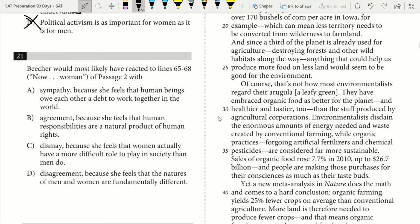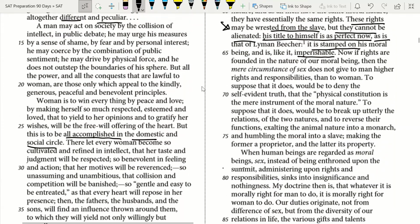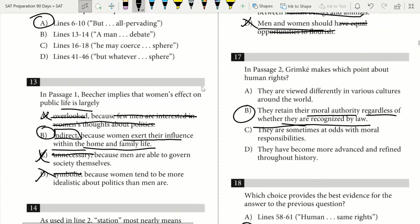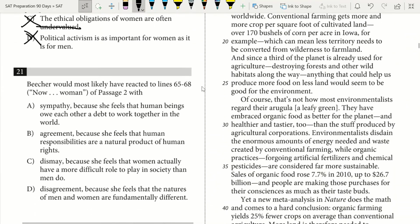All right, Beecher would most likely have reacted to lines 65 to 68 of passage 2 with what? Well, let's take a look at what 65 to 68 say. So 65 says, now if rights are founded in the nature of our moral being, then the mere circumstance of sex does not give to man higher rights and responsibilities than to women. Well, the author of passage 1 would disagree with that. She would say that because men and women are different, they automatically have different responsibilities. Right, so that's going to be disagreement. So our answer for 21 there is going to be D.